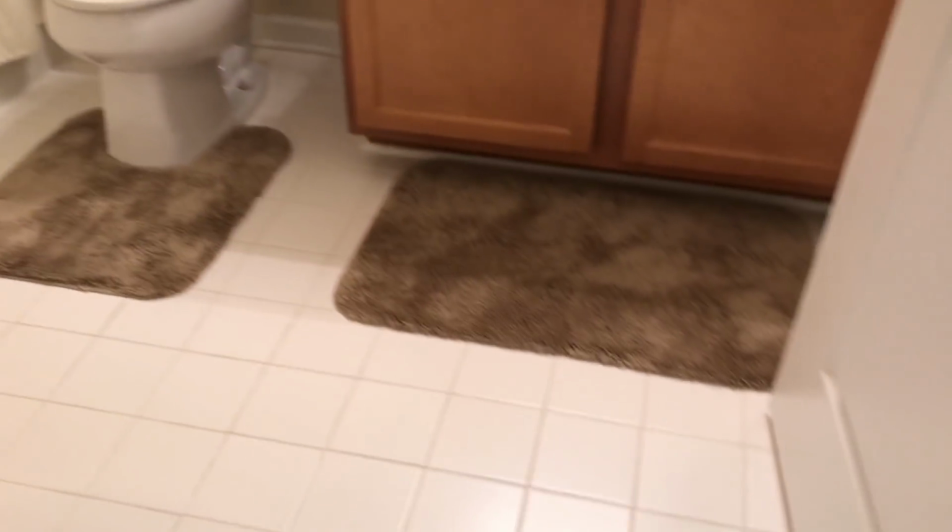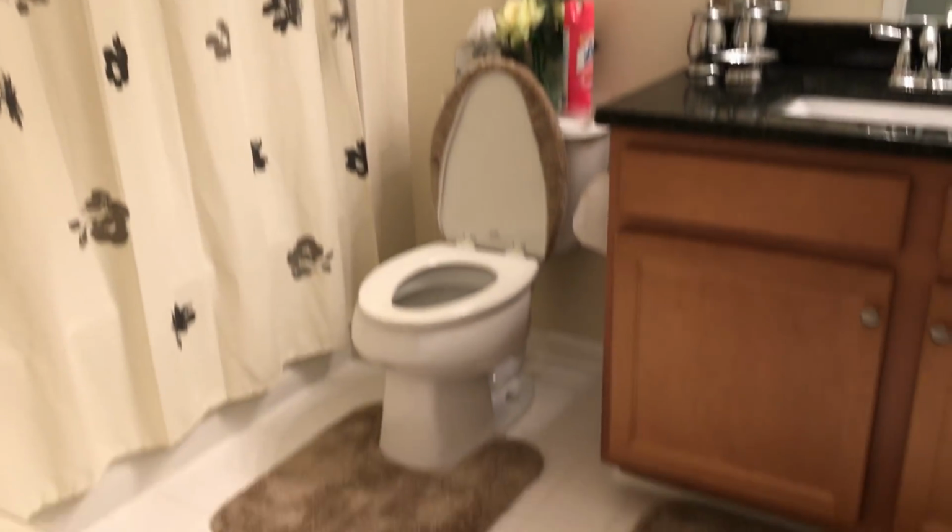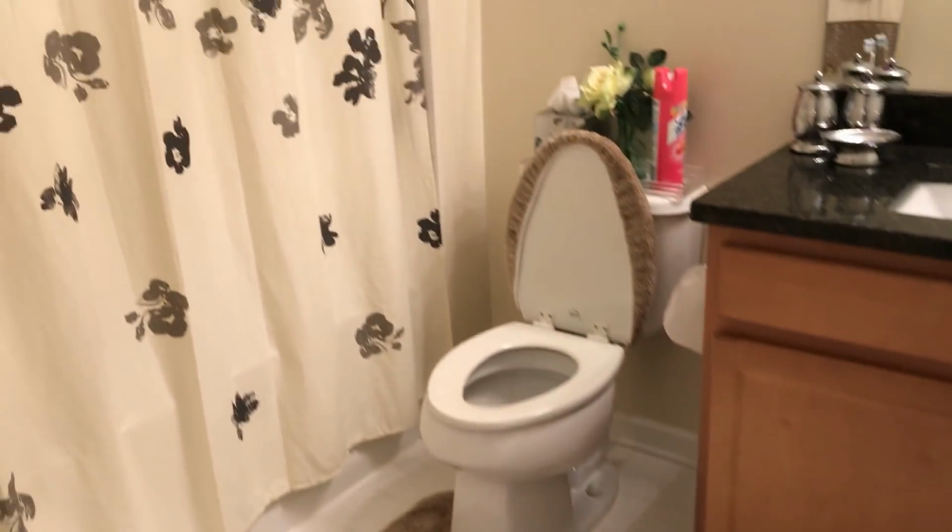Right here is another bathroom. So this is the bathroom I use when I come stay here. It's pretty good size, it's nice and big. You guys can see me, hey, hey, I'm late. This bathroom right here, let me show you, so you guys can see. Hope I'm going slow enough.